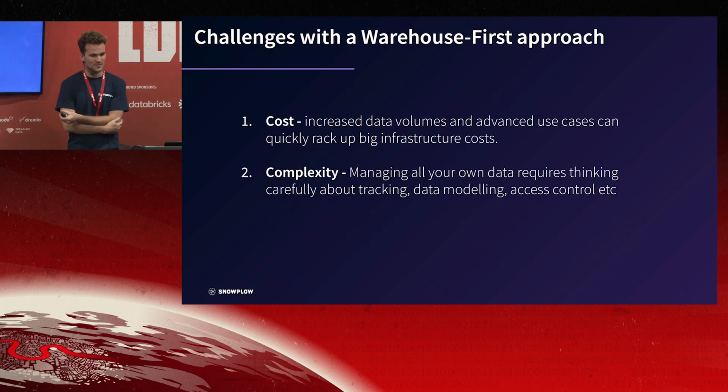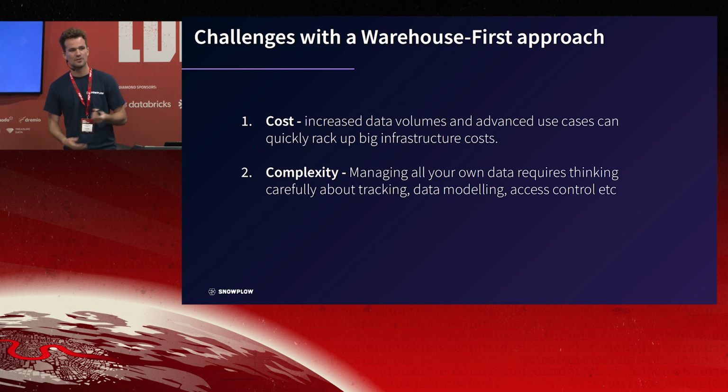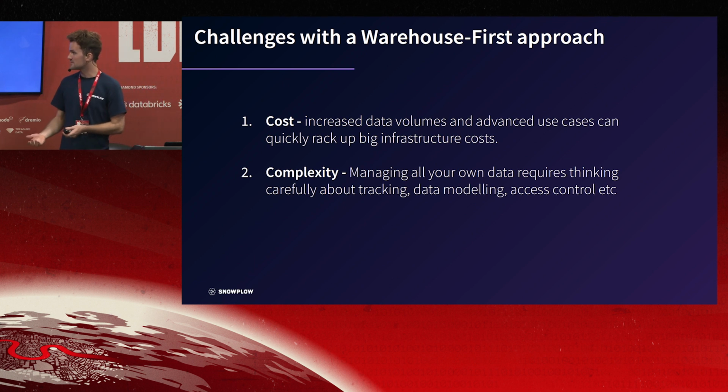So this approach is not without its problems. Firstly, it can quickly get expensive. The more data you collect, the more advanced models you run, the more the costs can add up. And you have to be quite careful with how you plan and manage your queries and make sure you're actually using the data that you collect. Second thing is, it's not necessarily easy.